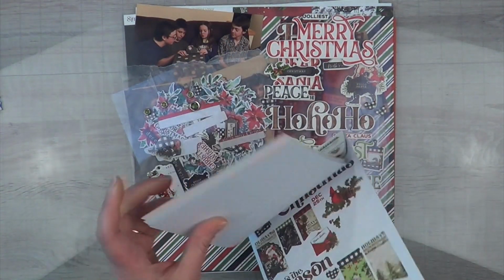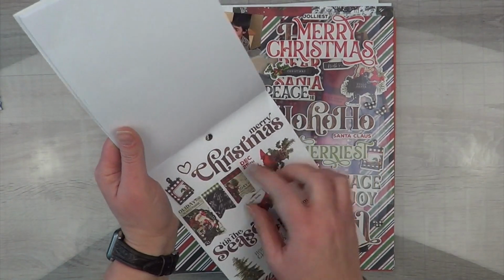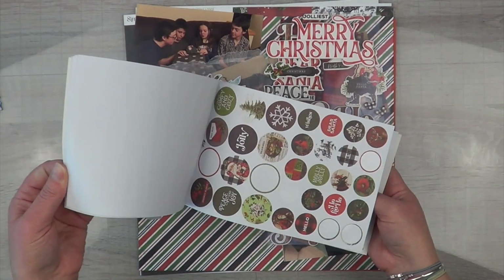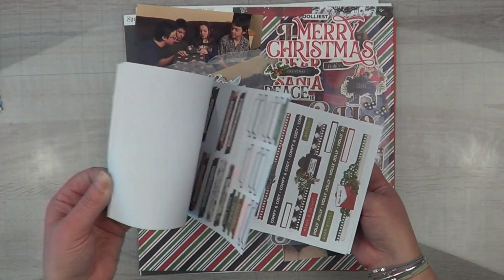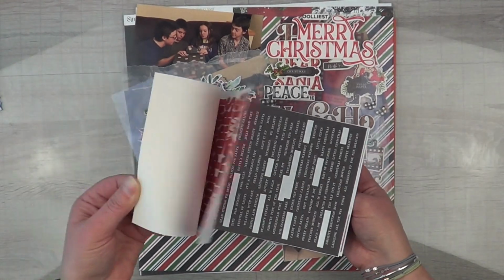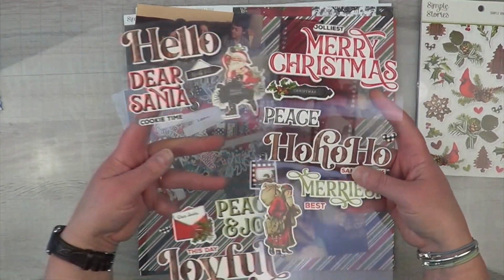I finally caught up. So what I have is my sticker book, which I have to admit was temporarily lost. I couldn't find it for the life of me, but I did because I really wanted to use this word Christmas. And then I'm not really sure if I'm going to end up using anything else, but I think I want to add to the word Christmas.